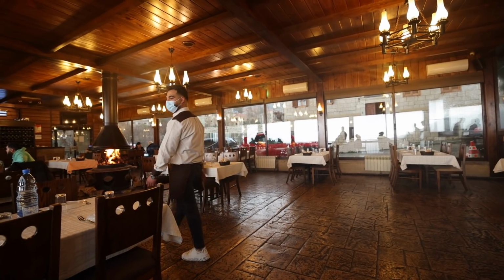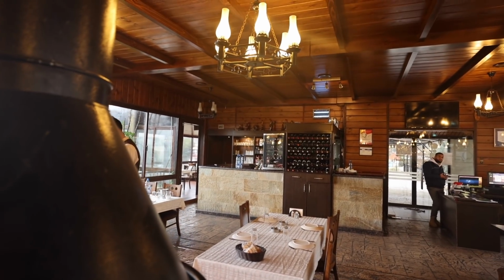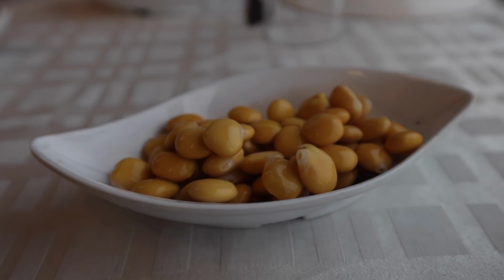It's kind of sad it was hailing and cold, but once you get in this restaurant, it actually makes it even better because it's rustic and wooden. You get the rock, and there's something about the color and the warmth that really makes it nice on a day like today.